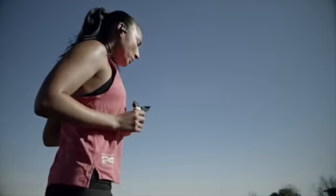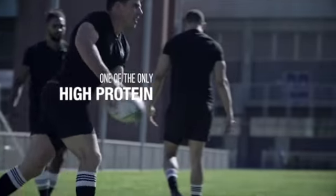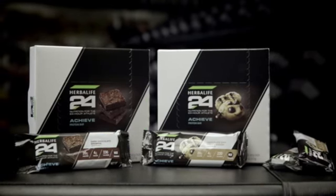And like the entire Herbalife 24 line, the Achieve Bar is NSF certified for sport, making it one of the only high-protein bars to receive this certification. Fuel your active lifestyle with Herbalife 24 Achieve.